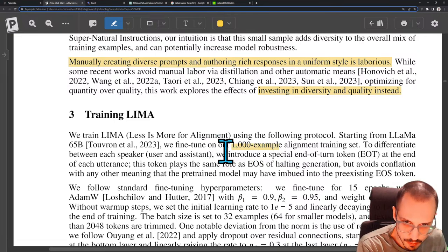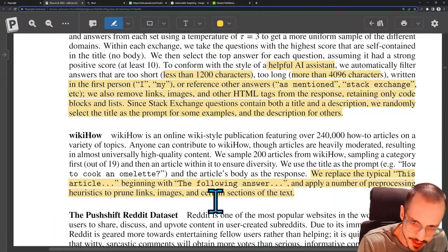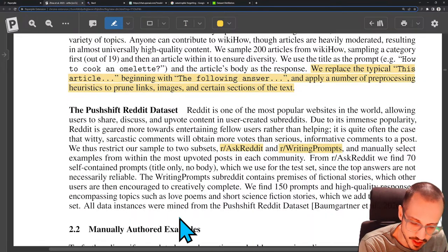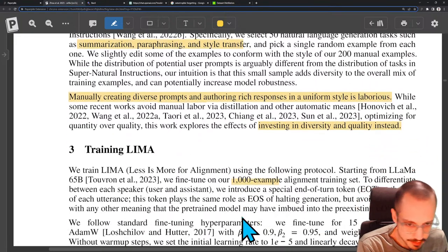I think more the vibe that I'm getting from the way that they describe this stuff here is that they're like, hey, we just picked 1,000 kind of random looking questions and we gave it to it and it did quite well. So I don't think there's anything sacred about this. I think more so they're trying to show you that even with just 1,000 examples, you can get pretty good results.